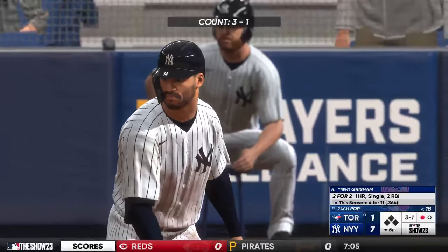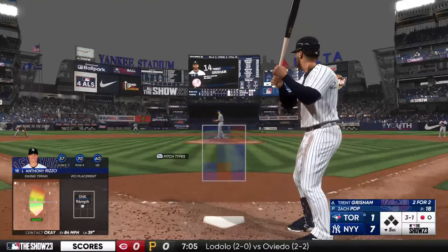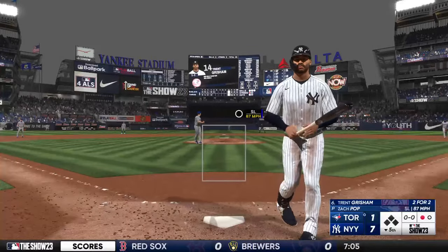And now the center fielder, Trent Grisham. And a 3-1 on the way. 3-1, and he couldn't come up with it.